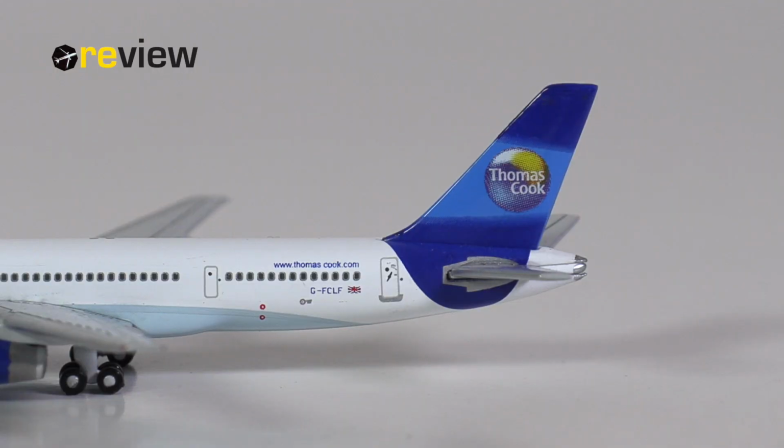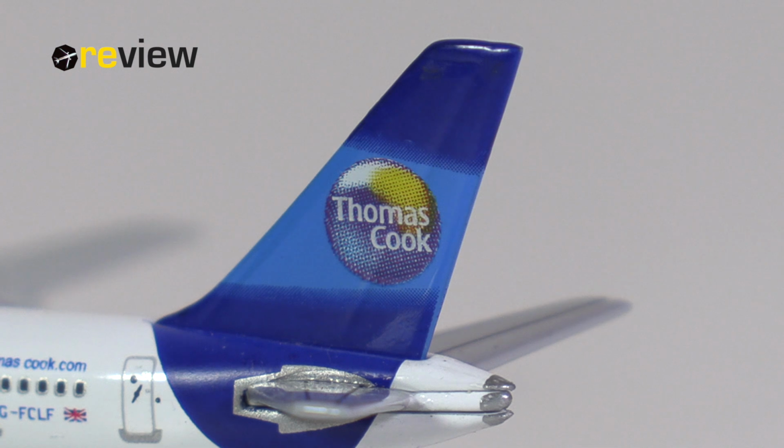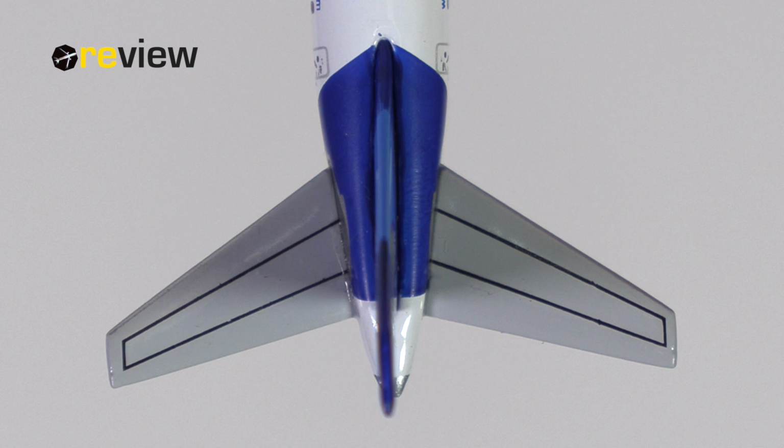And we start our tour around the aircraft model with a look at the tail section, where we on the vertical stabilizer have the former Thomas Cook branding. Just like Harper, Starjets also went for the approach of having an entire piece for the horizontal stabilizer just shoved into the backside of the fuselage, something I'm not a huge fan of, but I do like that they added some printed details to the horizontal stabilizer.